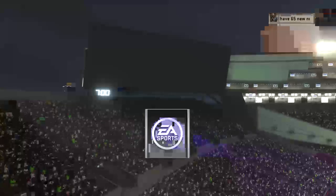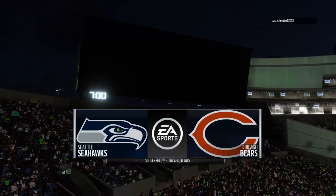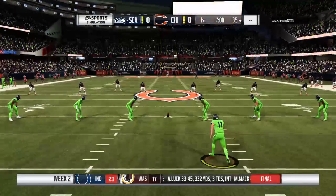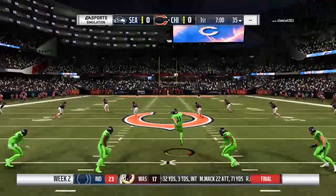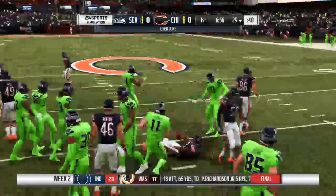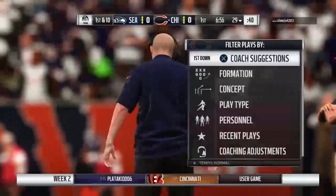NFL brings us to one of our favorite spots, venerable Soldier Field in Chicago. They are ready for football indeed in Chicago as their guys get set to do battle. And a good return as he'll be stopped just shy of the 30-yard line.